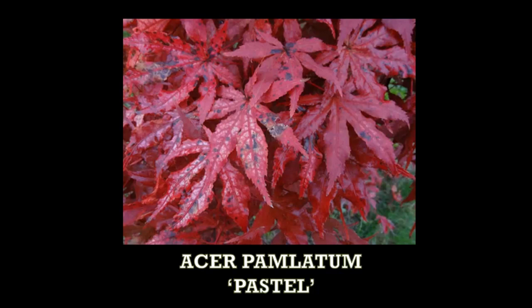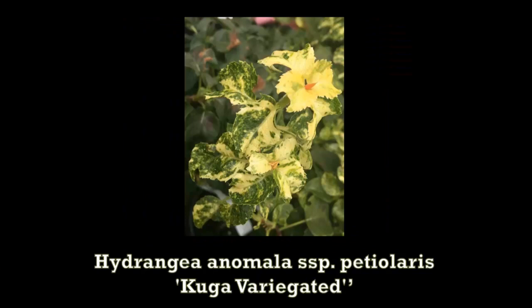So this is one of my favorite climbing hydrangeas. Climbing hydrangeas, you always want to give them something to climb on, be it your wooden lattices, a wooden fence, or an old tree. But this is Cougar variegated. And this one for us has been able to handle a lot more sun than some of the other hydrangea anomalies that we've been growing. It just keeps having that yellow to white variegation on the green.